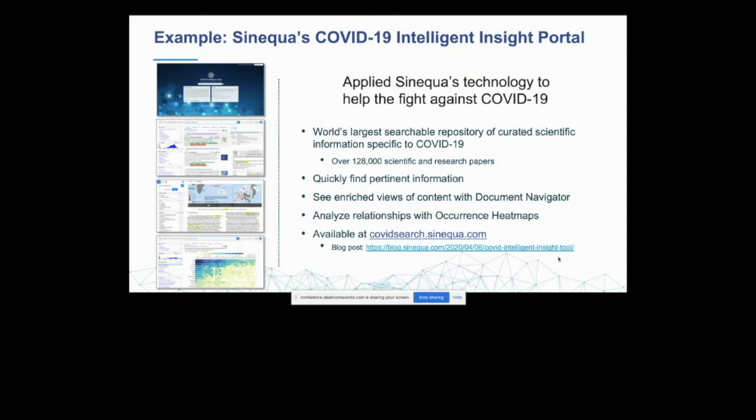We have over 128,000 documents at this point in the system, and we layered our intelligent search engine on top of all of that content. And that means that you can quickly find the information that you need. You can look at enriched views of those reports and papers with the Document Navigator. And I talked about identifying relationships. You can surface those kinds of relationships by analyzing the content using a heat map. So I'm going to show you a couple of those things.